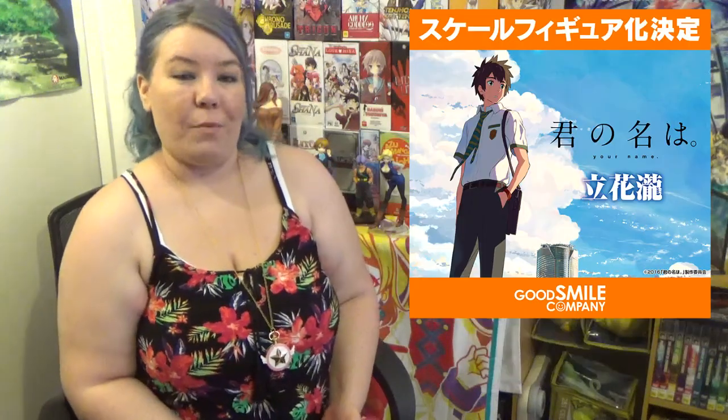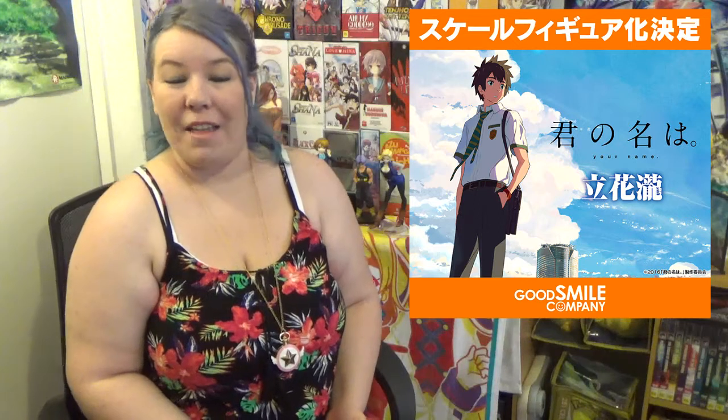I have yet to see this movie, so I'm looking forward to seeing it when I get the chance, but for now I'm going to have to just enjoy the figures. To start off with, we've got the main protagonist, the female protagonist. She's got a grayscale. I'm looking forward to seeing what she looks like once she's got paint on her. And then we've got a little poster of the male protagonist. He'll be made at some other point in time.